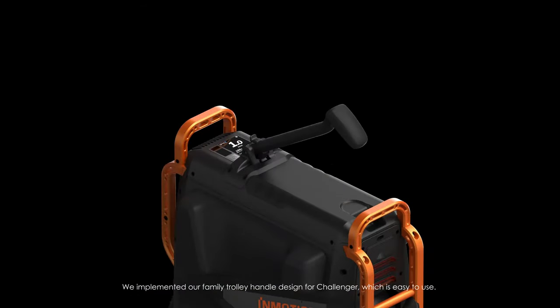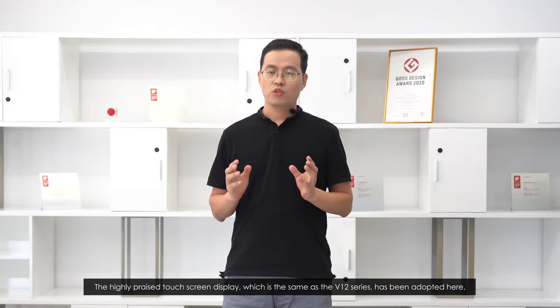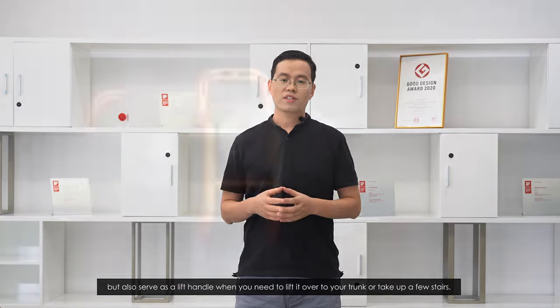The width of the wheel is less than 200 millimeters, which means it's still agile enough to maneuver. We implemented our family trolley handle to Challenger, which is easy to use. The highly precise touchscreen display, which is the same as our V12 series, has been adopted here. You can read the key information and change the settings easily from the screen. Rolling cage is not only to protect your wheel from damage, but also serves as a lift handle when you need to lift your wheel up to your trunk or a few stairs.